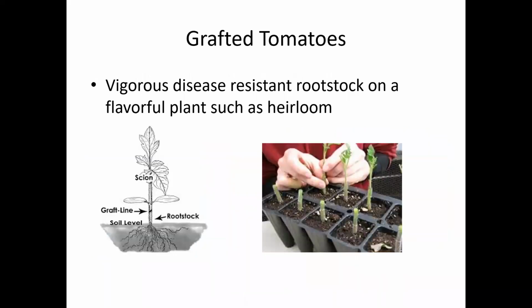And then there's something called grafted tomatoes. Like we were mentioning, a lot of the heirloom tomatoes are more susceptible to diseases. Not all of them, but most of them. So anyway, what some companies are doing now, they're grafting heirloom tomatoes onto a real fungus-resistant rootstock, because a lot of our fungus diseases are Verticillium and Fusarium wilt. So they are grafting onto a rootstock that's resistant to this.